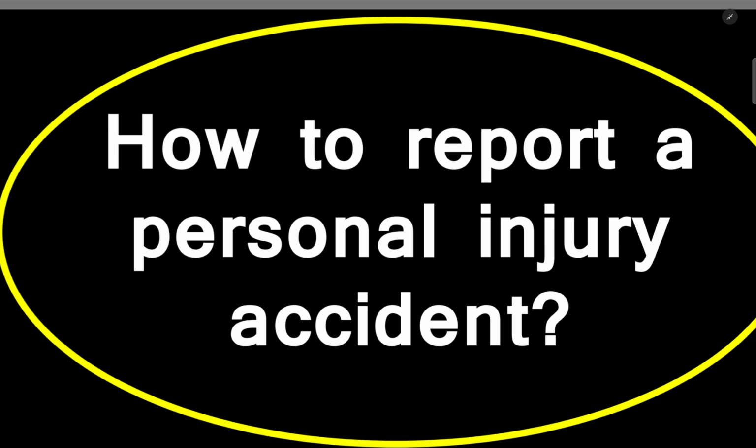Third, gather information at the scene. Encourage the audience to collect as much information as possible at the scene of the accident. Suggest taking photographs of the accident site, any visible injuries, damages, and relevant surroundings. Advise gathering the names, contact information, and insurance details of any involved parties or witnesses. If possible, write down any statements made by the witnesses or the other party involved in the accident.